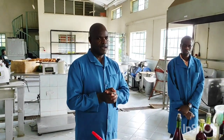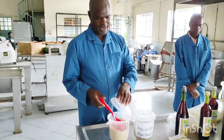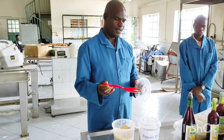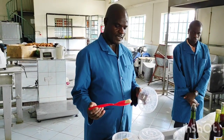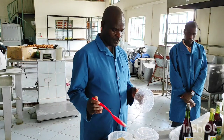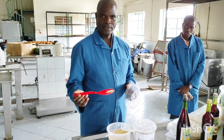They are dried, we mill, and we make instant banana flour, light banana flour. This banana flour is edible and it's very sweet. So these flours can be used in very many ways.